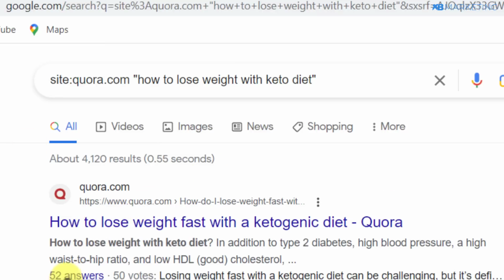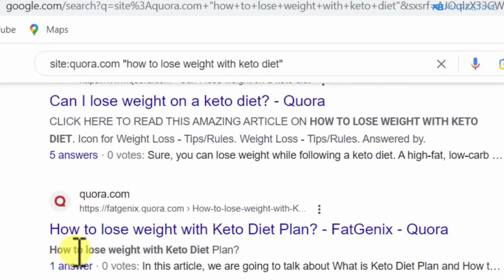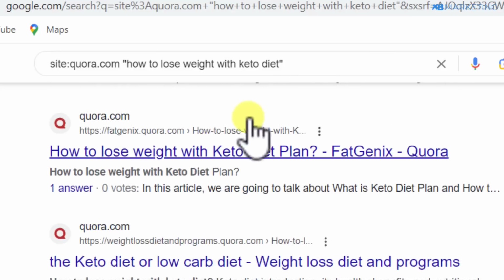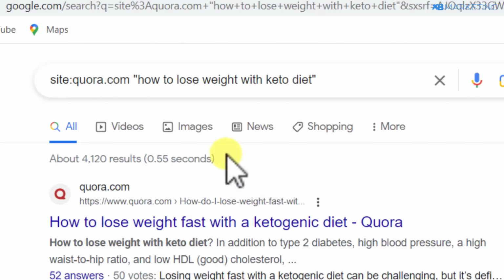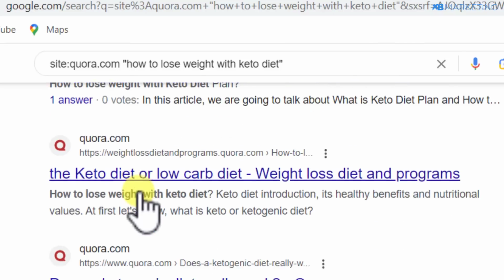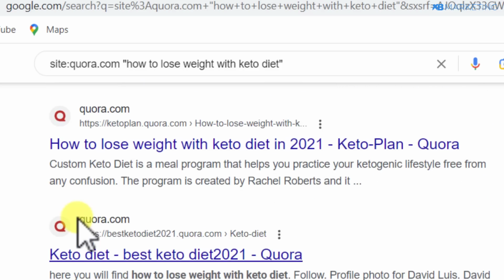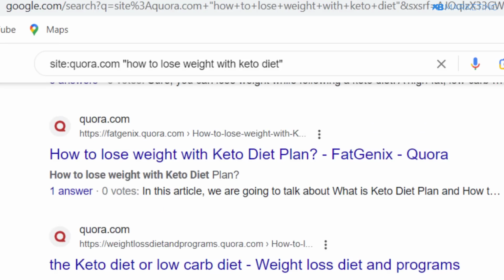As you can see, this one right here has 52 answers and this one has 8 answers, 5 answers, 1 answer. So basically, this is the reason why you need to use Google instead of just going over to Quora to search for these questions. Once you do this, you are going to see questions with less than 10 answers, which is going to increase your chances of getting seen and getting traffic. You are going to see a lot of questions with few answers on this page, and those are the questions you want to target on Quora.